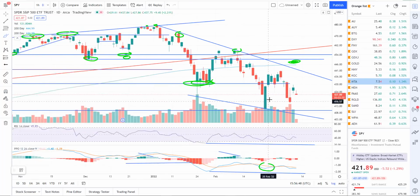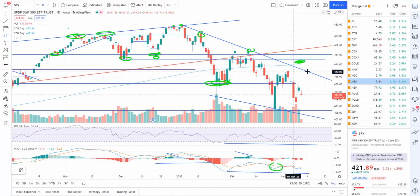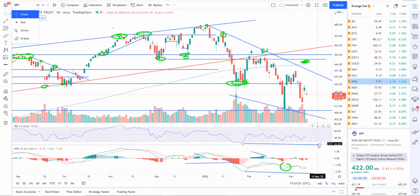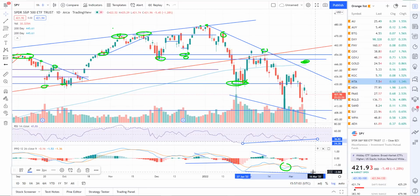So I'm looking right now, we have a potential bullish falling wedge, kind of marked out. Here's the top, and then the bottom would be down here. All right, that's a potential bullish falling wedge. We also have bullish divergence. So you'll notice here, there's your bullish divergence on the momentum indicators. So it's kind of the same setup as the triple Qs.